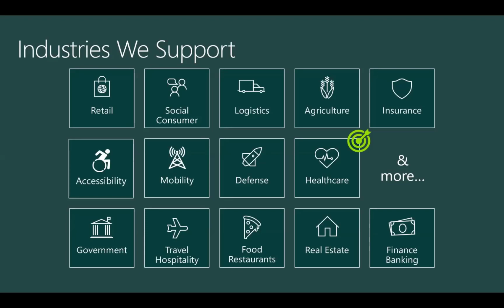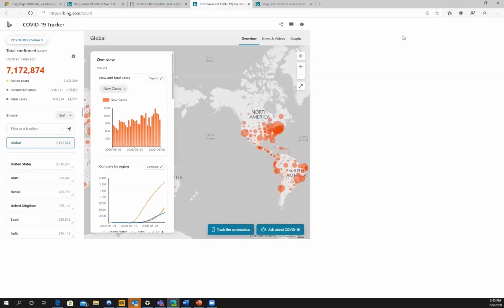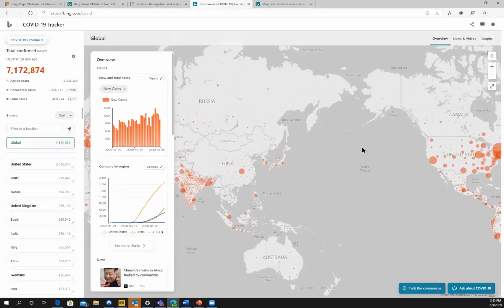So moving right along here, because I put a little arrow on the health, I also wanted to highlight our internal pandemic demo that uses the Bing Maps control and was built by Bing to bring in data from multiple public sources and show the spread. And for that, I'm going to bring this back here. I hope you can see this. It might not have great fidelity over a screen, but anybody can go here.